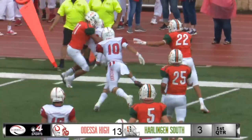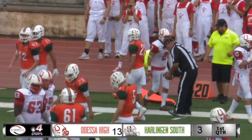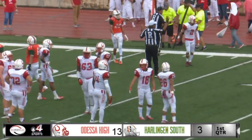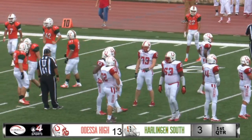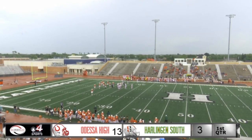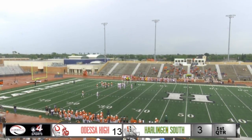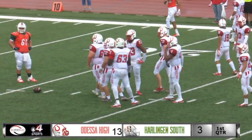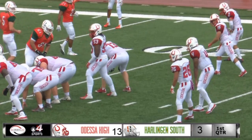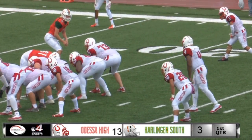Receiver number 2 catches it, and he'll scamper out, try to get around the outside edge. Julian Galindo, I think he'll be just short of the first down marker. Forcing him out, number 21. Galindo made a move on one of the Harlingen South cornerbacks, and he couldn't bring him down. Got to the outside and almost got to the sticks, and it looks like they're going to mark him about a foot short. Broncos, I think we're going to have 3rd down and inches now as the Broncos move to the line. 45 seconds left to go. Clock to stop as the receiver went out of bounds.